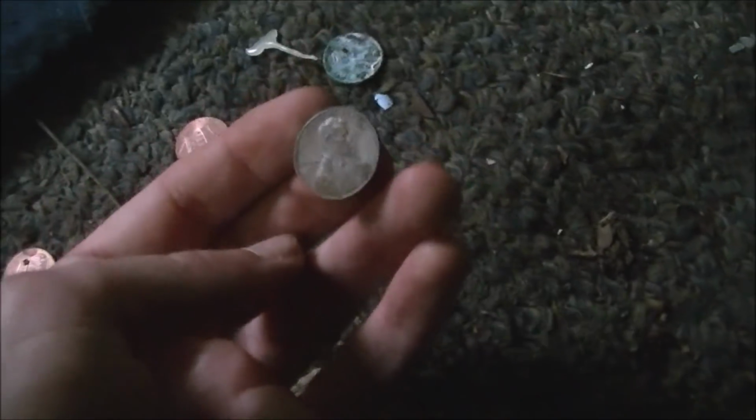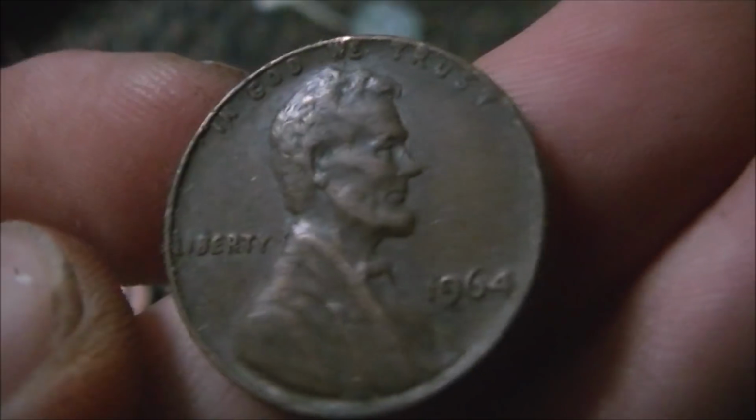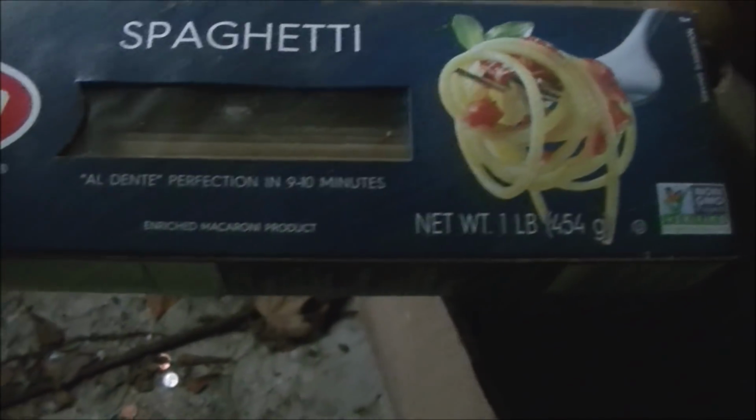Bunch of coins. Ooh, I don't even touch all that. It's all wet. Everything fabric in here is soaked. This one looks a little older. 1964. Oh, it's just everywhere. Man, this stuff has been sitting here for a long time. How long has that been in here? Don't know. Crazy.